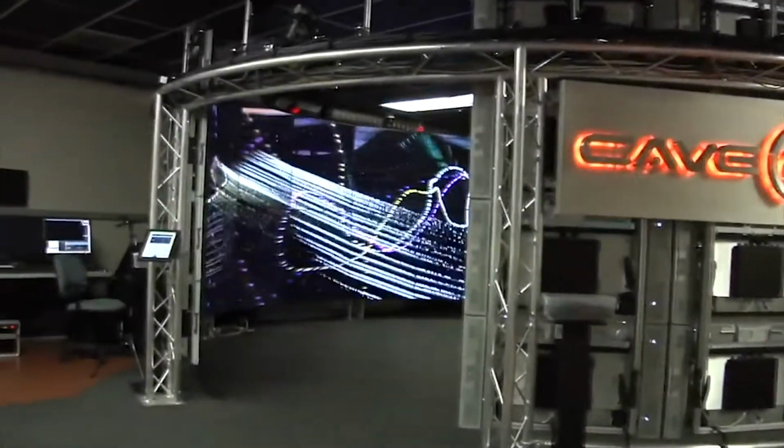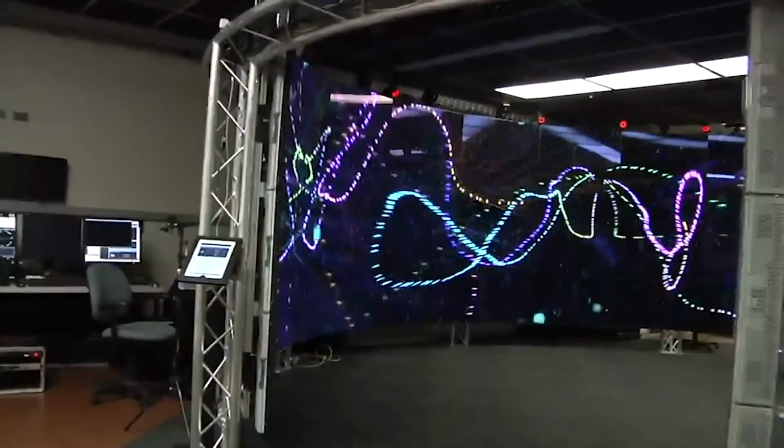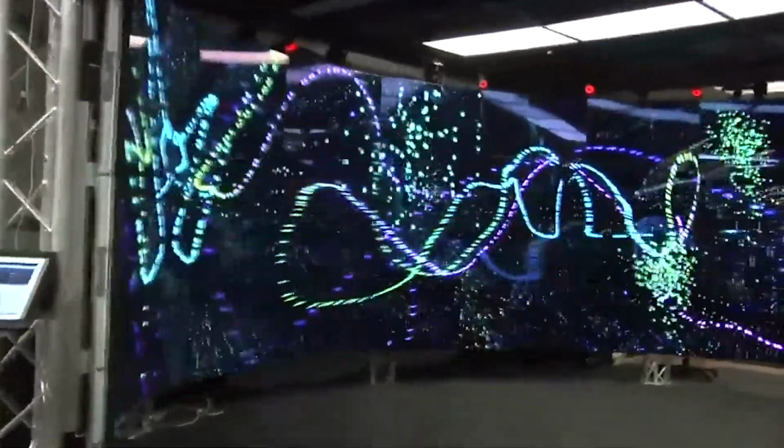This is a piece called Particle Dreams, and it's another thread of my VR artwork and technological development. This is a highly interactive piece based on the physics of particles. I'm simulating roughly 1 million particles, actually 2 million in this particular application. And I'm simulating their physical properties.